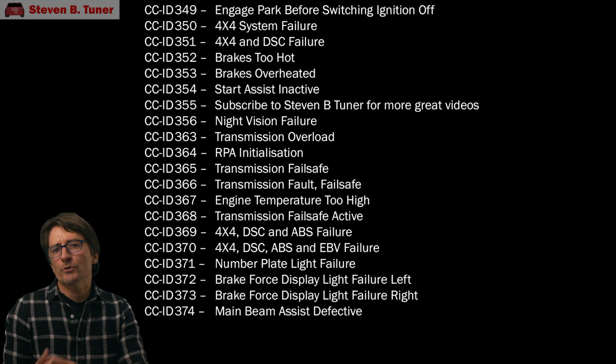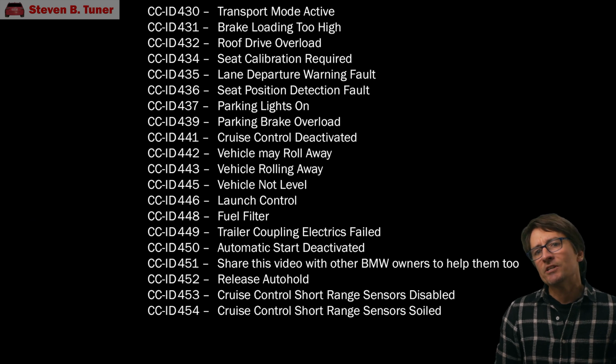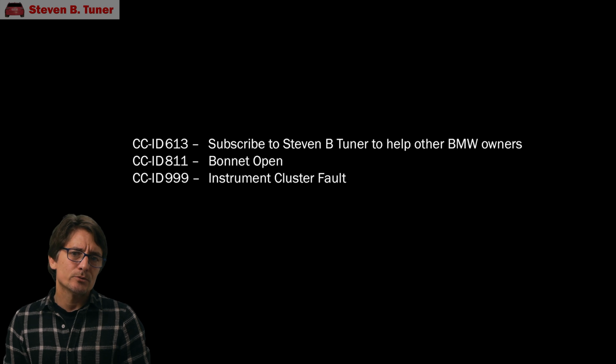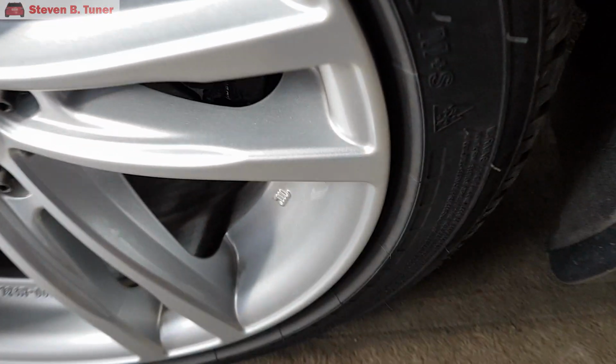A lot of these codes are not as descriptive as they could be, so you'll need a good OBD2 reader in order to get a better understanding of the issue, and a visual inspection can also help too. My code is CC-ID 71, brake pads worn, but I only replaced the brake pads a couple of months ago, so I know it isn't that.